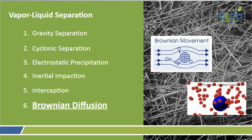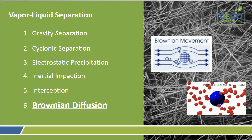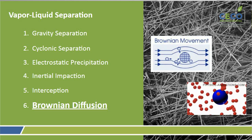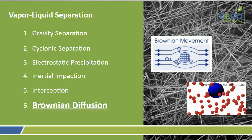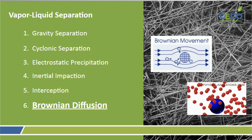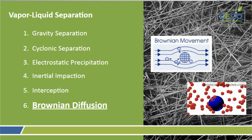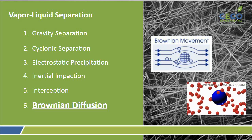Now I'm going to talk about the last one, which is Brownian diffusion. Diffusion capture on a target surface by diffusion or Brownian motion is the mechanism utilized to separate very fine liquid droplets. Brownian motion is the continuing zigzag motion of fine suspended droplets in a fluid. And unless your eyes are closed, you're probably looking at that zigzag GIF right now. So that blue ball in that GIF represents your submicron droplet. You can see it's getting hit and knocked around by all those red balls, which are gas molecules. Gas molecules are constantly bouncing around.